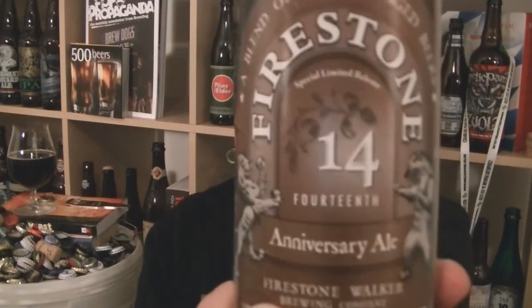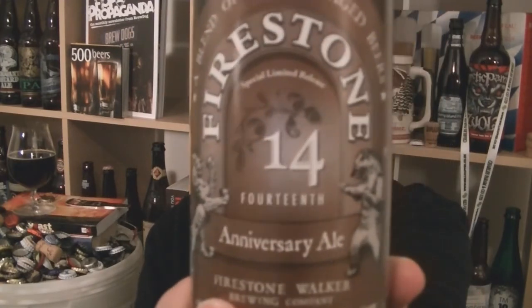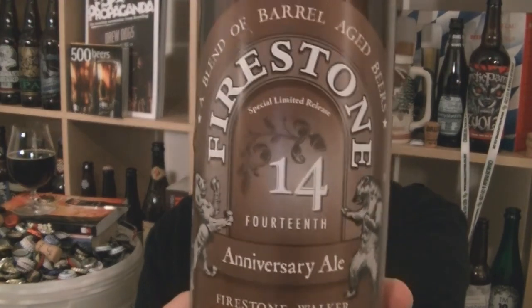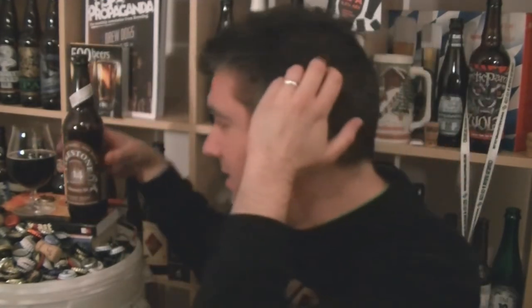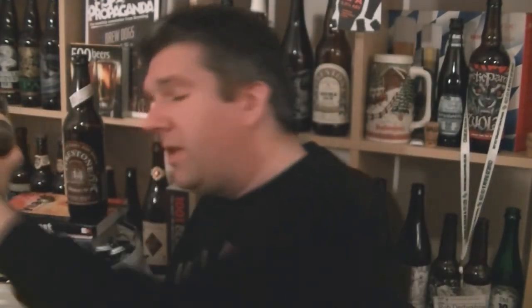So, that is the bottle of Firestone Walker, 14th anniversary, 12.5% ABV, blended beer of various wonderful parts. As I said at the start, really something incredible, something special, something one of its kind. So, it's going to take some beating.